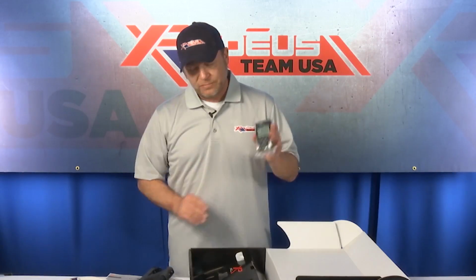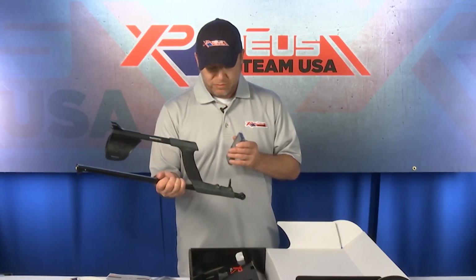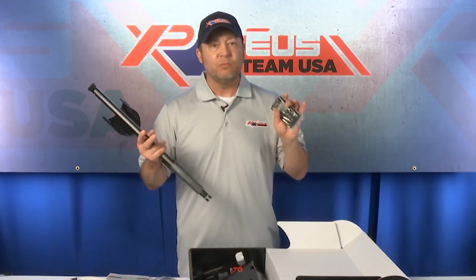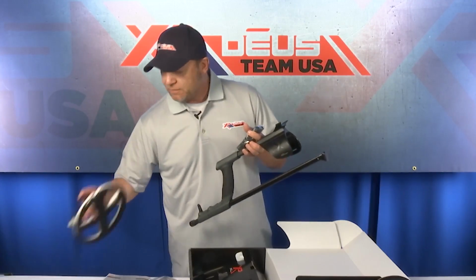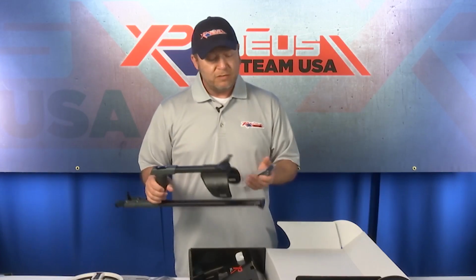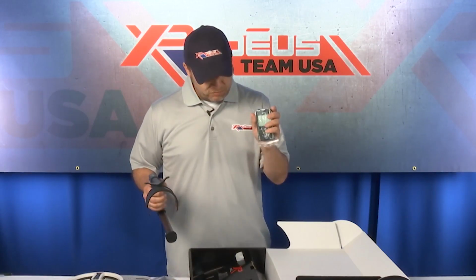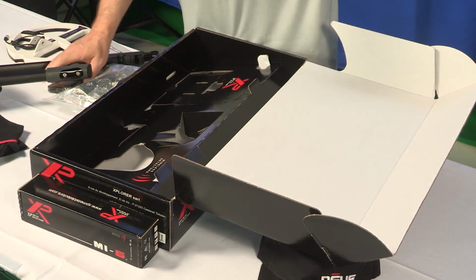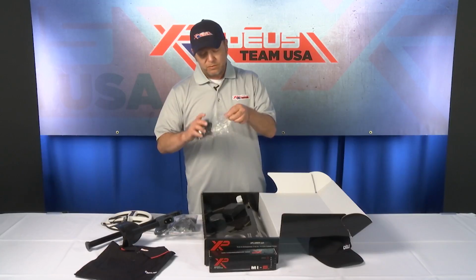So guys, this is the heart and soul of the XP Deus right here. This is the remote control unit, which attaches to, of course, the stem. Now, what I really love about this is that everything is wirelessly integrated. And what do I mean by that? Well, as you can tell, aside from this right here, there are no wires on the entire unit. That means I'm going to be able to charge it, use it without worrying about any kind of wires. Charging it, lithium batteries in each component, meaning in the coil, in the remote control unit, and in the headphones that come along with this. So right here I opted for the smaller headphone unit.